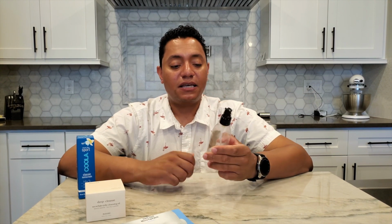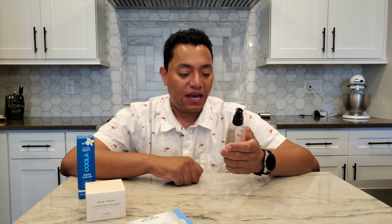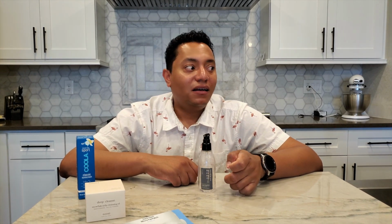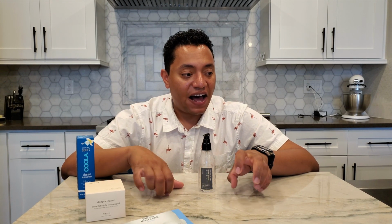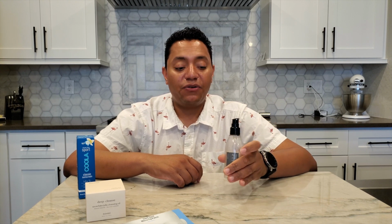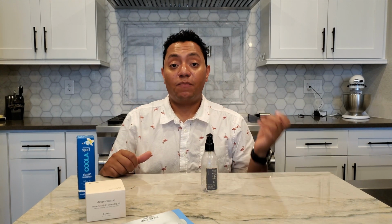This is the Wamiso Organic Seeds Hair Essence. I actually just finished using this one up yesterday, and I've been using this product for 5 months now. We're coming up on 6 months. I love this. It's a leave-in conditioner at the end of the day, but it's more of an essence. It's got fermented ingredients in it.